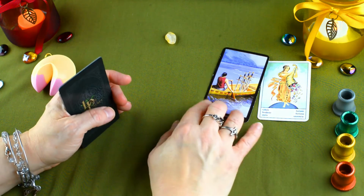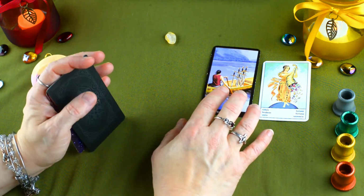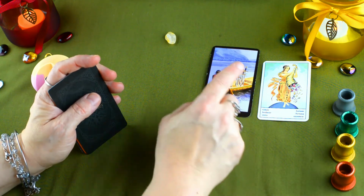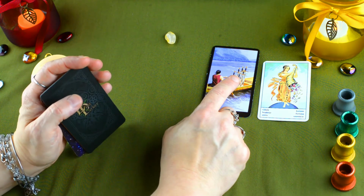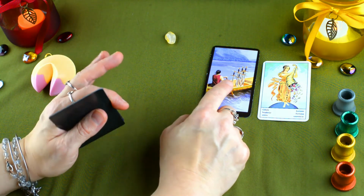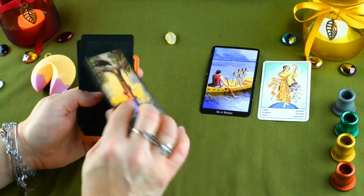This is interesting. We have the Six of Swords. The Six of Swords is almost always kind of getting through a battle and a hardship and going on to better shores, but it almost always shows a mother and her child being taken to safety. In this case, it doesn't have that. I find that interesting. We'll see how that goes.